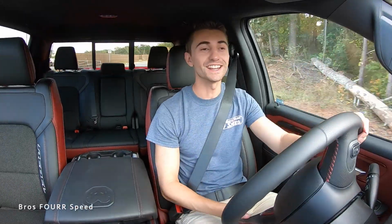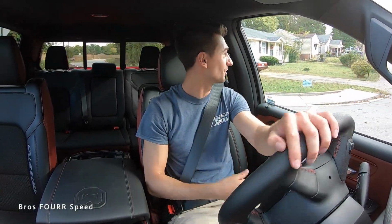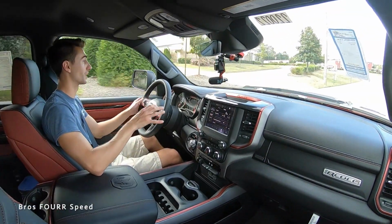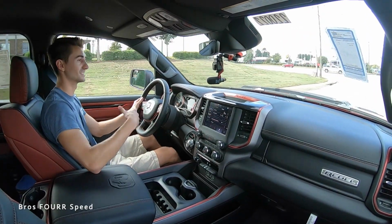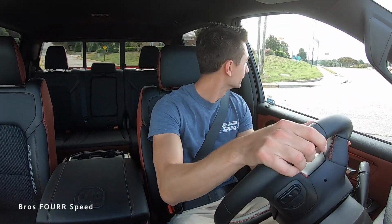All right, guys, so we are setting off now in the 2022 Ram Rebel, the 1500. This is a really sweet looking truck. When I hopped into the interior, all the red accents really jump out. It's a darker red, so it's not crazy bright. Not sure how it's gonna come off on camera, but it's a nice subtle red to stand out but not look tacky. And then the exterior, it's so bold with all the black trim to it and just looks really sweet overall.